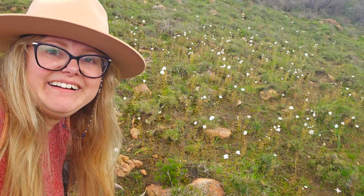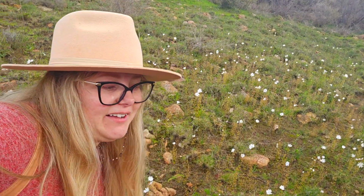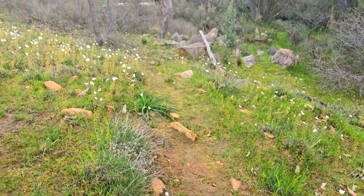I can't believe how many there are here. That's so cute, to be so careful. And for those that are wondering, I'm just following this little trail, most likely left by kangaroos. Don't worry, I'm not trampling flowers. I'm very careful of that.